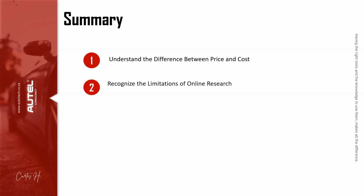Next is recognize the limitation of online research. No matter how many videos you watch, you're not going to get the nitty-gritty details. It's impossible unless you actually own the tool and figure this stuff out yourself.